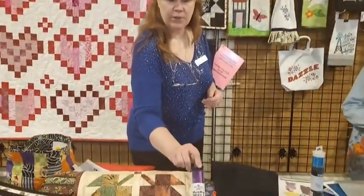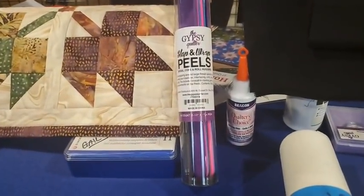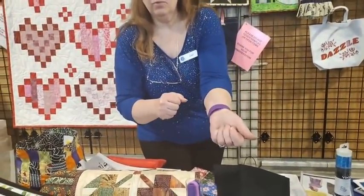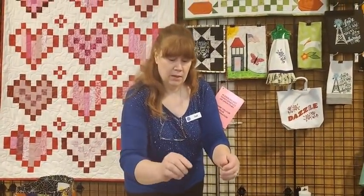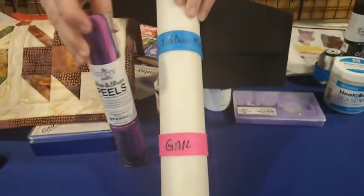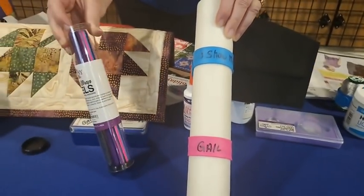Yep. So there's one more item that I wanted to talk about. This is from the Gypsy Quilters, and this is the Slap and Wrap Peels. There are 12 items in the package, and they are a silicone covered wrap that you can wrap around just about anything you like. And these are unique because you can label them whatever you would like. So you can mark on them, and the pen comes in the container. Yeah. So you can mark on here what you're wrapping up or who it belongs to. And you can also use a Sharpie. I used a Sharpie on this, but you do get 12 of these in the package.